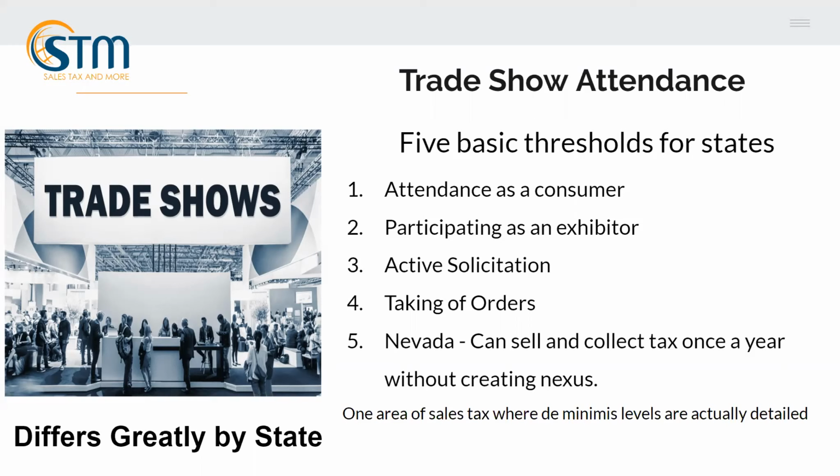When we talk about de minimis levels, states generally don't talk about de minimis levels very much at all, except when it comes to trade show attendance. There are quite a number of states who say if you're here less than 3 days a year, or less than 2 weeks a year, then that is not going to be nexus creating. Some states say if you're here less than 2 weeks a year and have less than $100,000 in sales generated from those trade shows or conventions, then that is not going to be nexus creating. They're going to call that de minimis. But not all states have a de minimis exemption, and for the states that do, it varies from state to state. So if you have clients who are going to trade shows, or if you yourself are going to trade shows, you really have to do a state-by-state breakdown on this.